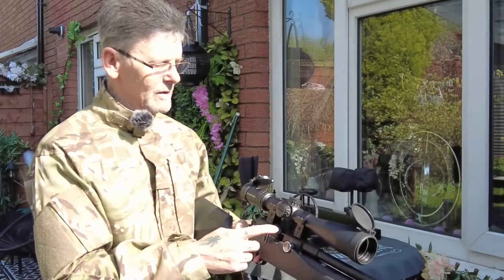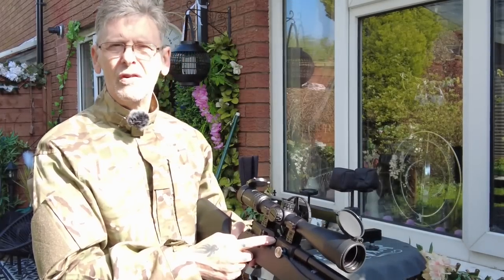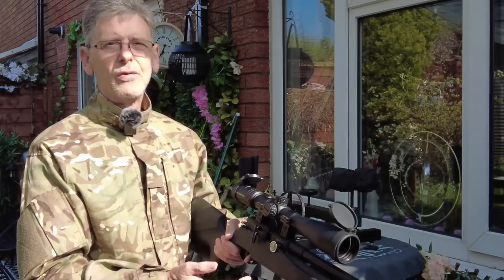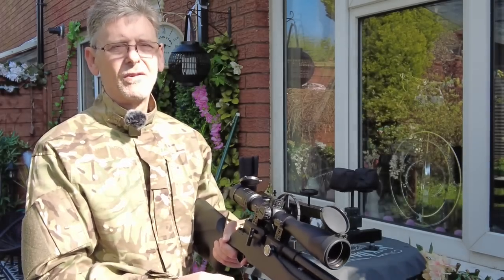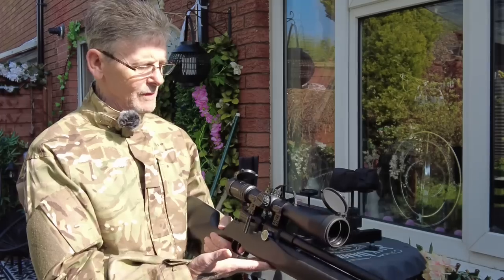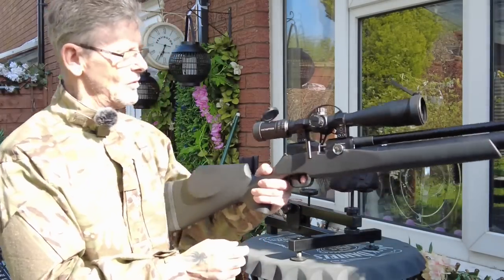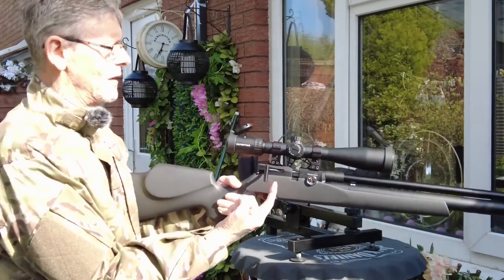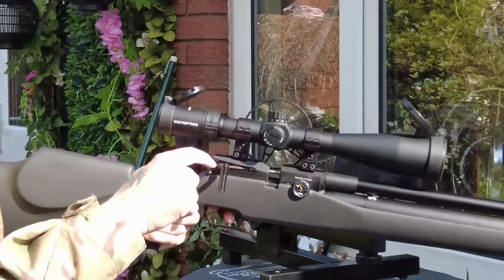I will be ordering a single shot tray for this gun, and I'll be using it in that format solely because you can get through some serious amounts of pellets, and pellets are not cheap. I think it was £15 the tin I bought. And with this gun, I'll show you the cocking. The cocking action is lovely and smooth. There's no effort required whatsoever to cock the gun.